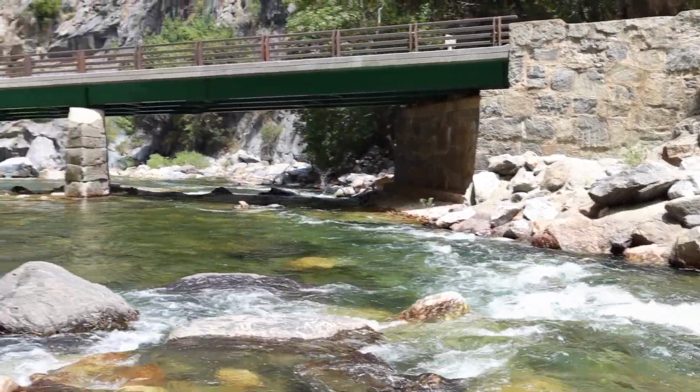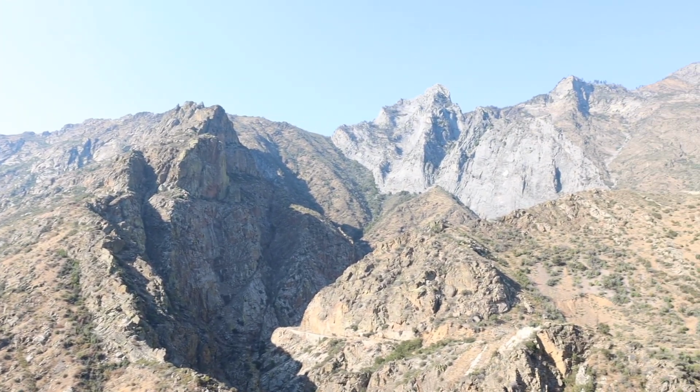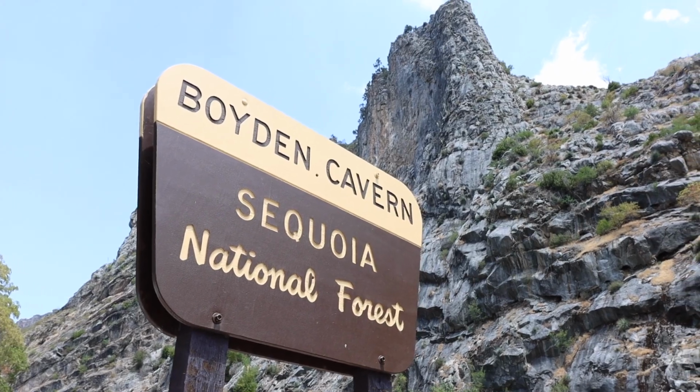Today I am exploring Kings Canyon. Right now I am on Kings Canyon Scenic Byway. It's Highway 180 and it runs all the way through the park. Behind me you can see some of the beautiful mountains that Kings Canyon is known for. I also plan on exploring Zumwalt Meadow and Boyden Caverns, as well as some of the beautiful waterfalls here in the park. So let's go on an adventure and have some fun.